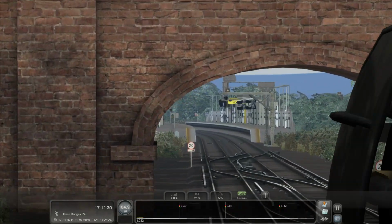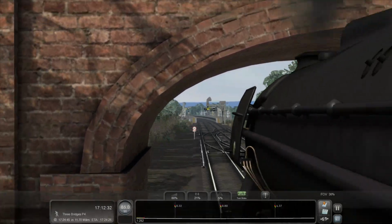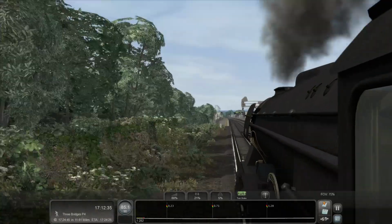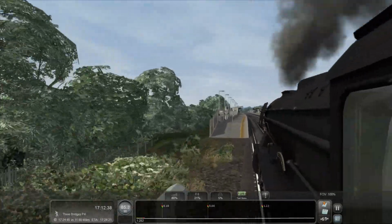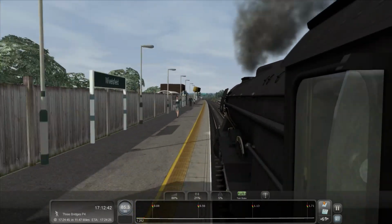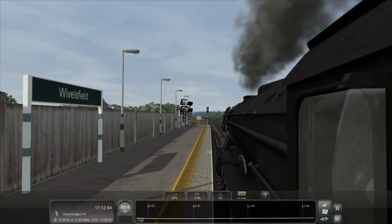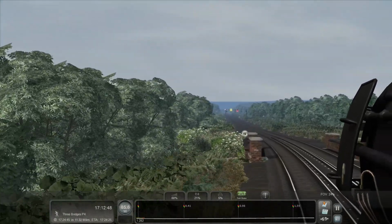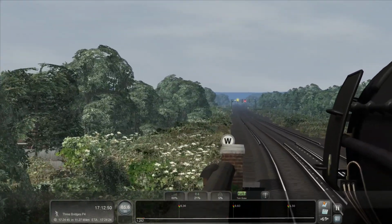I can't tell yet. We shall find out. I like to think my route knowledge is not that great on this route. I say it is, but it's not. I know, it's Wivelsfield. Never mind. Still got green signals though, so that is a positive. That is a double yellow. That is a single yellow. And there is another train up there.